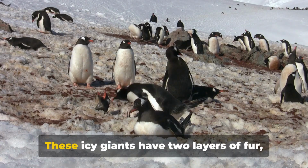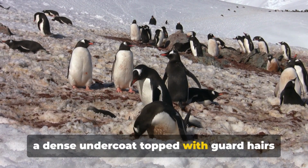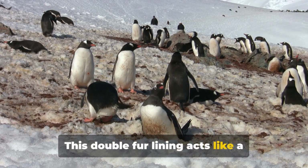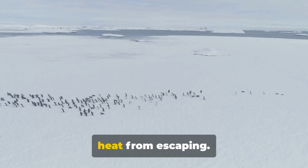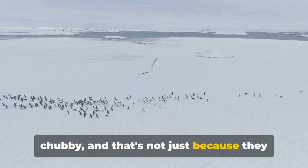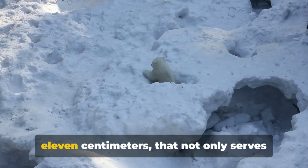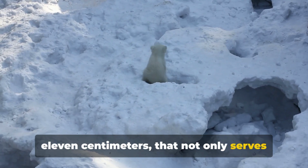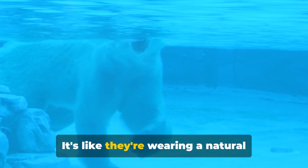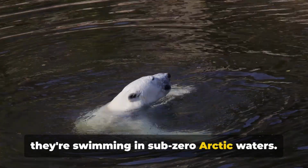Let's start with polar bears. These icy giants have two layers of fur, a dense undercoat topped with guard hairs that can be up to 15 centimeters long. This double fur lining acts like a thermal blanket, keeping the bear's body heat from escaping. In addition, polar bears are quite chubby, and that's not just because they love their seal dinners. They have a thick layer of blubber up to 11 centimeters that not only serves as an energy reserve, but also provides an extra layer of insulation. It's like they're wearing a natural wetsuit that keeps them warm, even when they're swimming in sub-zero Arctic waters.